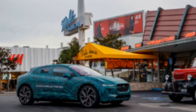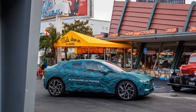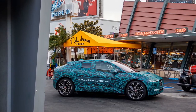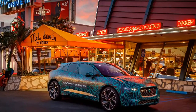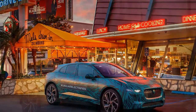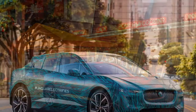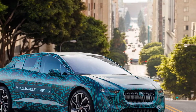The ride from the air spring-equipped I-Pace we rode in was supple despite the large 22-inch wheels wrapped in 255/40 Pirelli P Zero tires. Acceleration is quick and, as in a Tesla Model S, the power hits right away. Jaguar claimed a 0 to 60 mph time of 4.0 seconds when the concept was unveiled, and we have no reason to doubt that time.